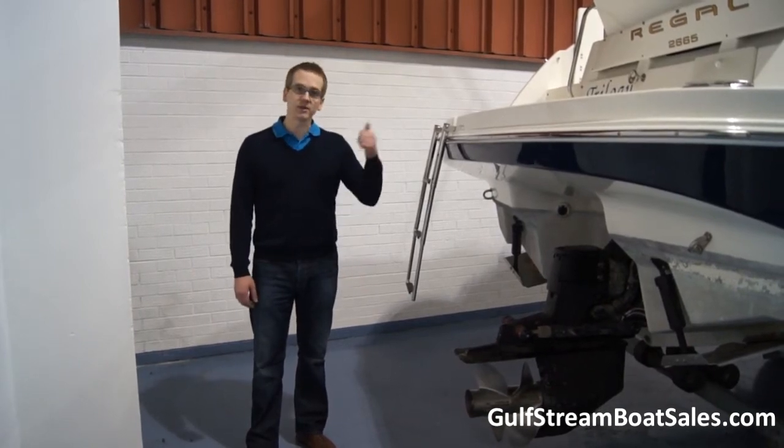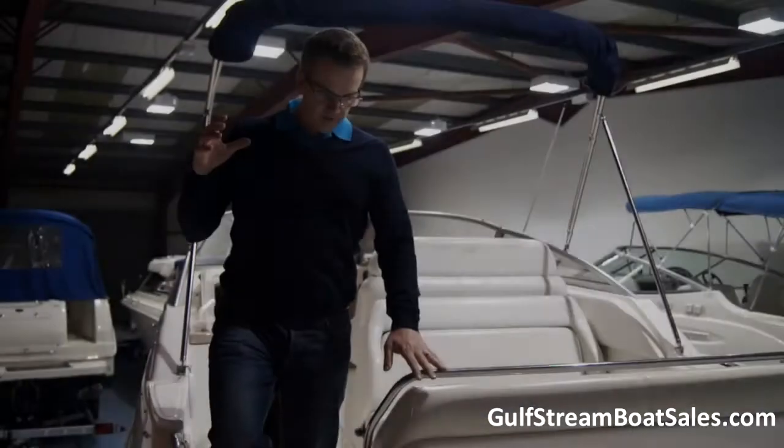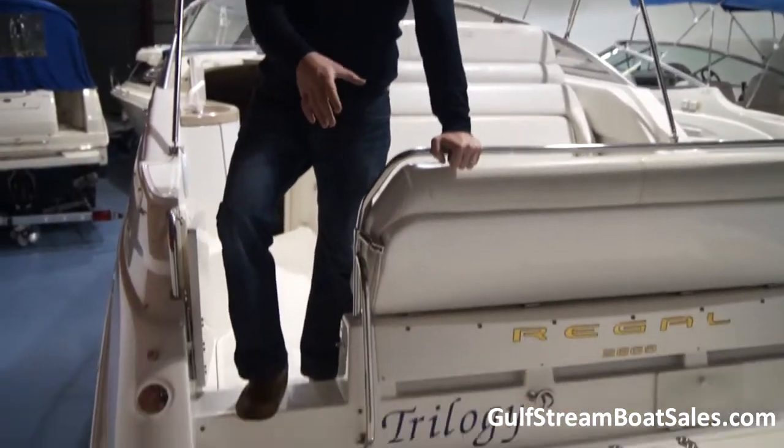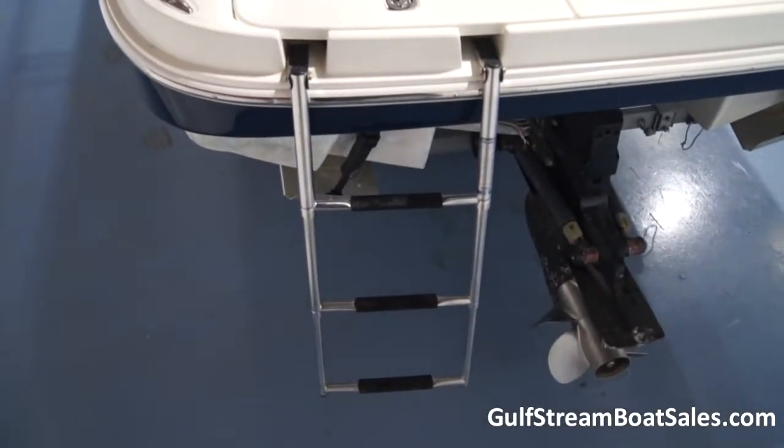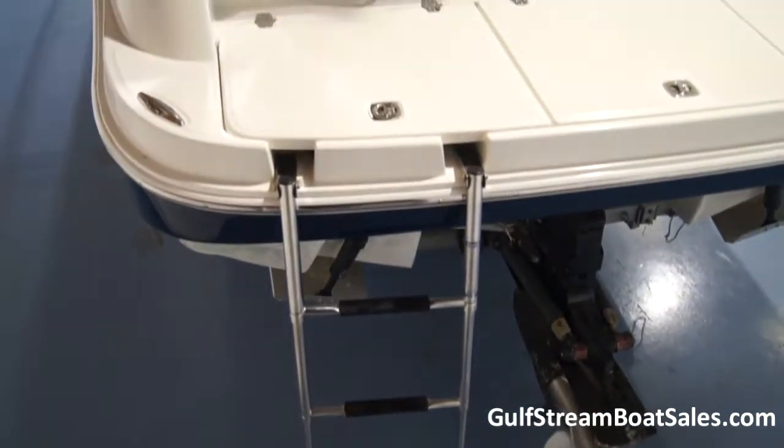So we'll jump in and have a look around on board. We've got a three-step folding boarding ladder to get up onto the swim platform. And the swim platform's a full 2 feet deep, and it's the width of the boat.